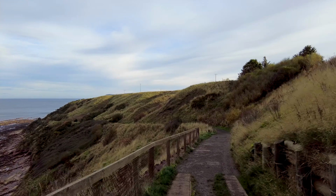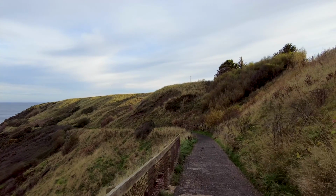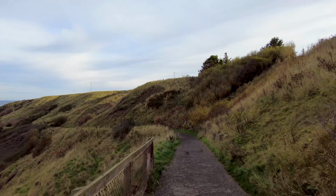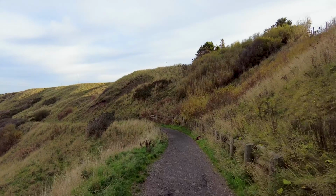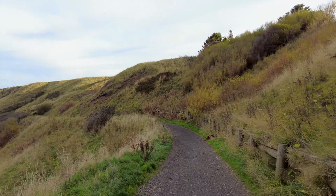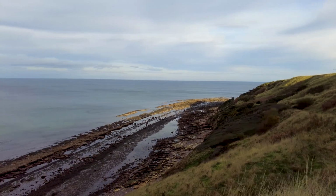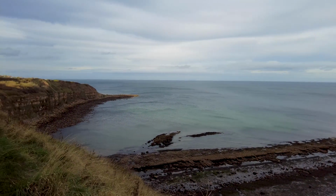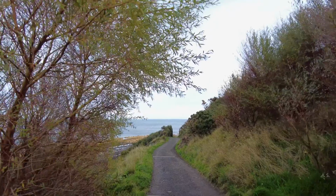Okay, so let's go down this rather steep coastal path and find this hidden harbour. Only problem with going down steep coastal paths is you know that at some point you're going to have to come back up. Just look at that over there. Gorgeous coastline. And those cliffs. From what I can gather, Cove Harbour dates back to 1751, so I think we're going to feel the power of history today.